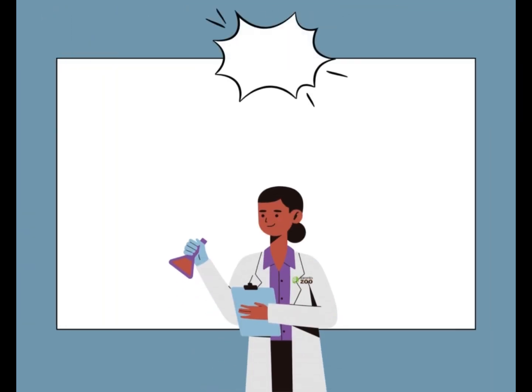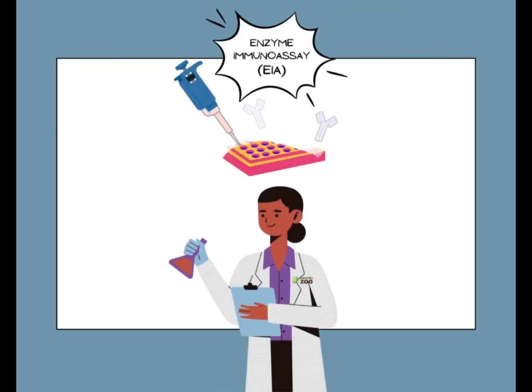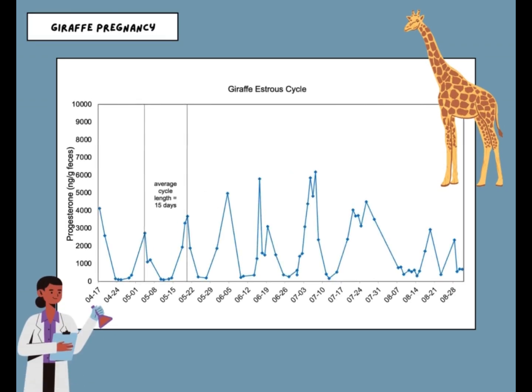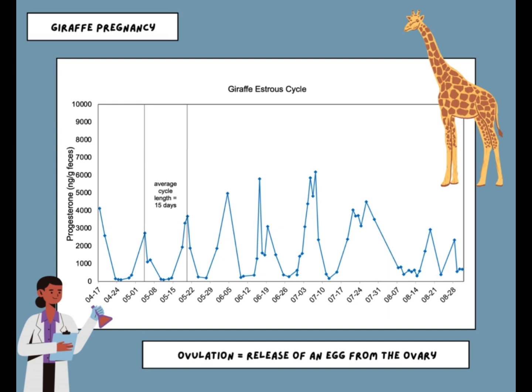To do this, we use a test called an enzyme immunoassay, or EIA, an antibody-based technique that targets a hormone of interest. Hormone levels from the EIAs are analyzed and plotted on graphs like the one shown here. This fecal progesterone data was collected from one of our female giraffes and allowed us to monitor ovulation. For a giraffe, this occurs, on average, every 15 days.